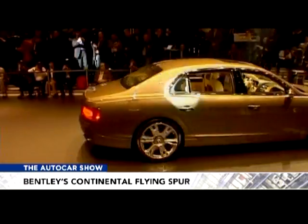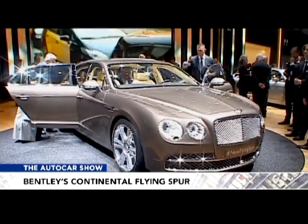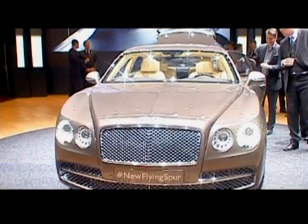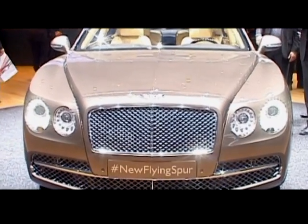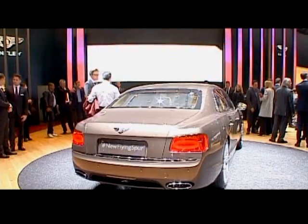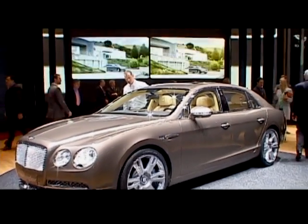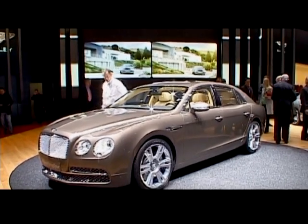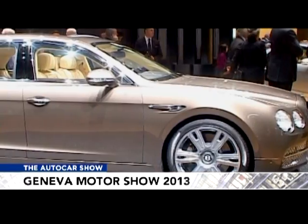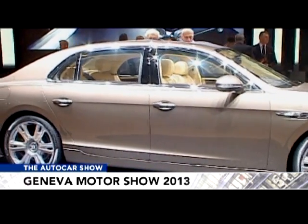Meanwhile, Bentley has given the Continental Flying Spur an extensive makeover. Although it is based on the same platform as the earlier Flying Spur, this car is said to be 80% new. Its styling is stronger and lines sharper, although the rear looks a bit blunt. A 0 to 100 time of 4.6 seconds is amazing for a 2.5-ton machine. It's also capable of hitting a top speed of 322 km an hour.